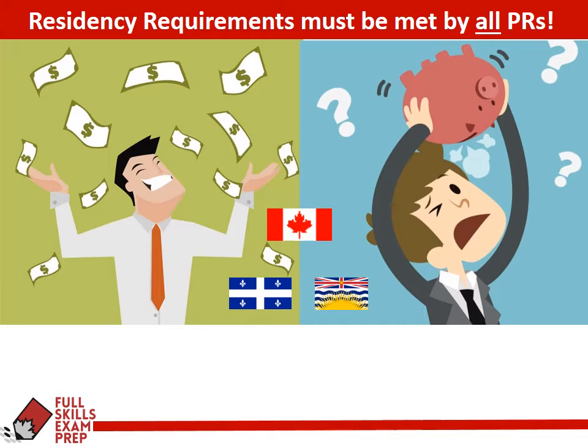Same thing if the person is immigrating under a provincial nominee program. So here I have the flag for British Columbia, but it'd be the exact same if the person was immigrating under, let's say, PEI PNP, or anything like that. The person would still have to meet his or her residency requirements after being in Canada, of course.